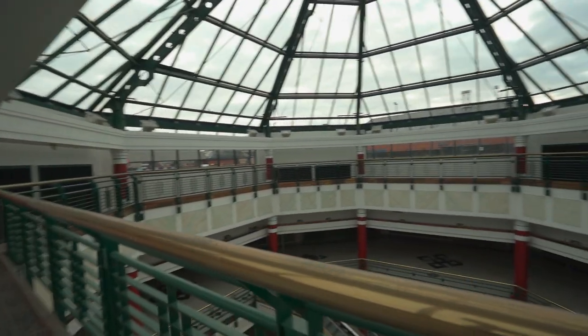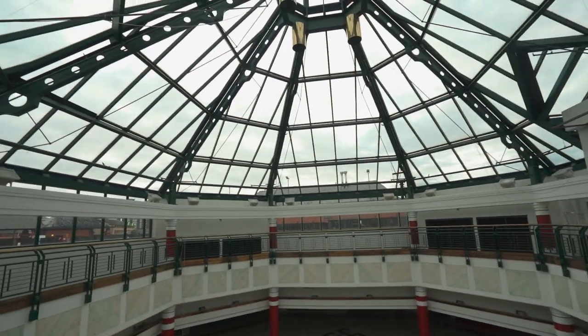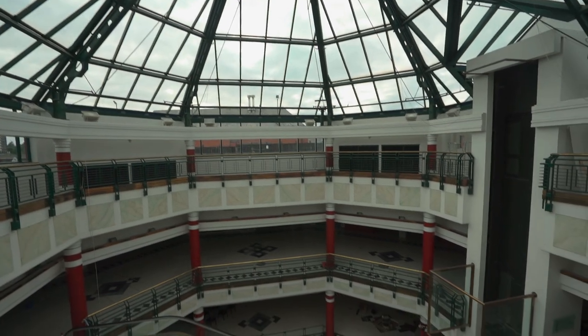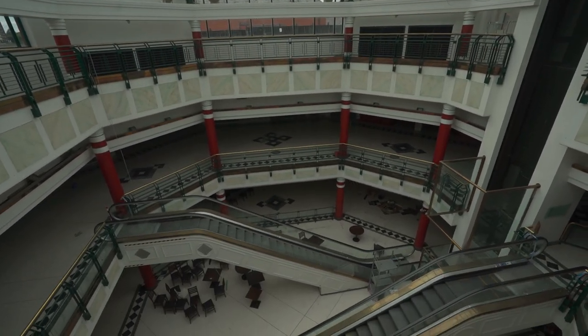At the top story. Here you can appreciate the huge glass skylight and look down into what is a very apocalyptic setting.